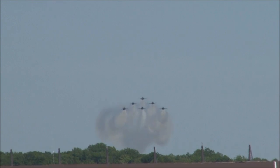Approaches, you should get a good look at the entire Blue Angel formation prior to individual diamond and solo maneuvering. Now, directly before you, the Blue Angels 2012.